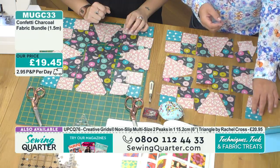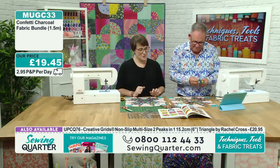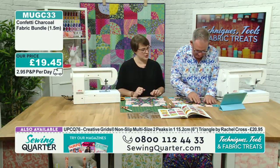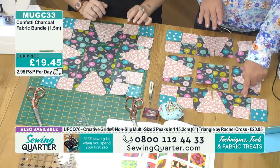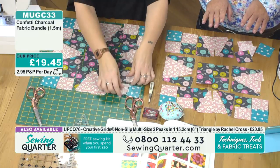That's why I think it's always useful to refer back to the picture. This is why I should have taken a picture. And you can take a picture. I very often will take a picture on my phone so that I can refer back to it. Am I in the right? That one's wrong, you see. Especially if I've got directional fabric.